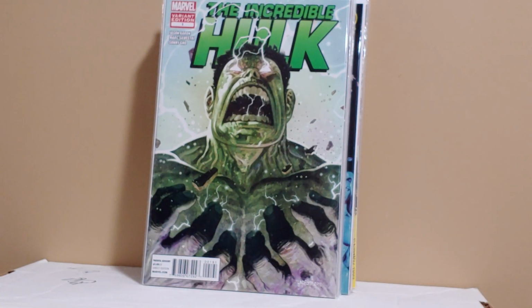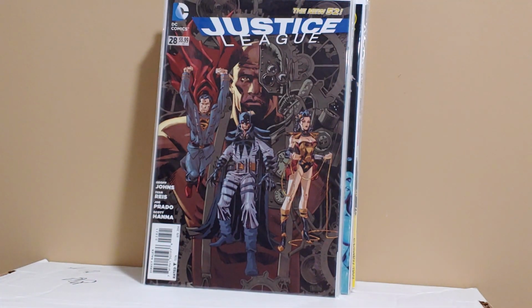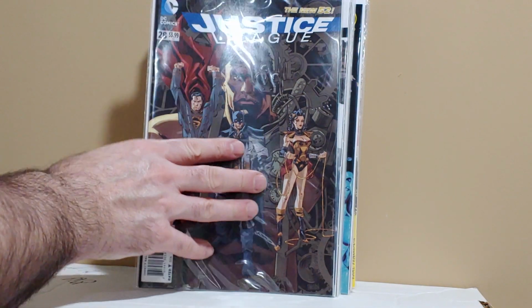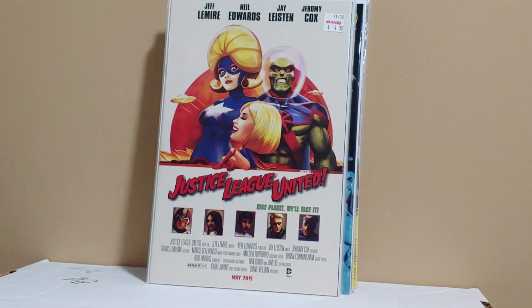Incredible Hulk number 1, the variant cover, 1 in 15. Found a couple more steampunks. Justice League 28. And Justice League of America 12. Once again, all these were 65 cents each.